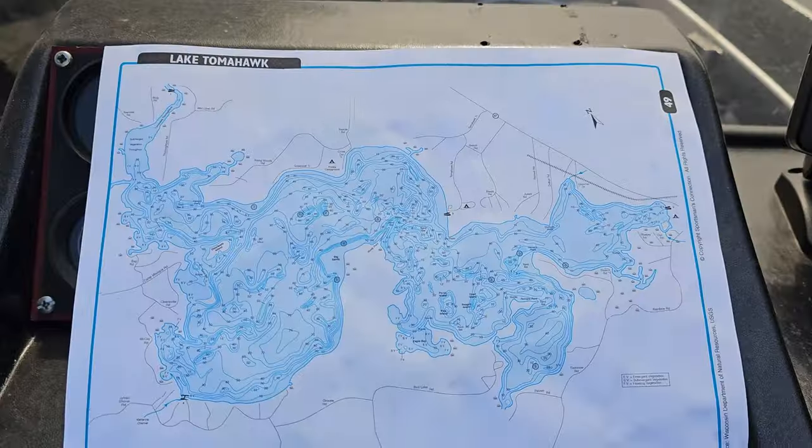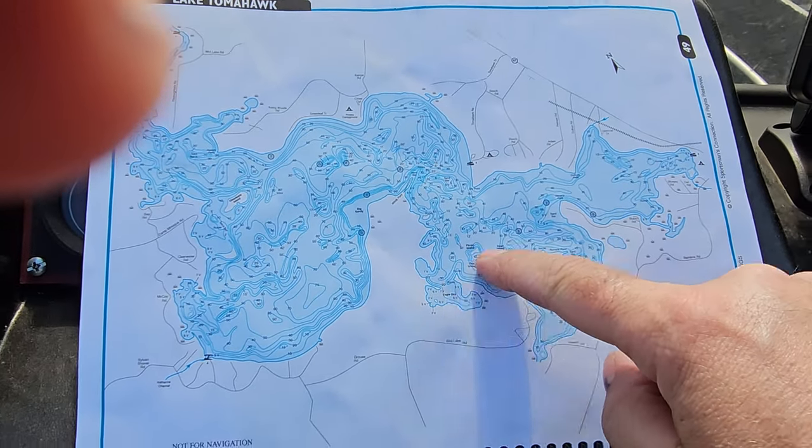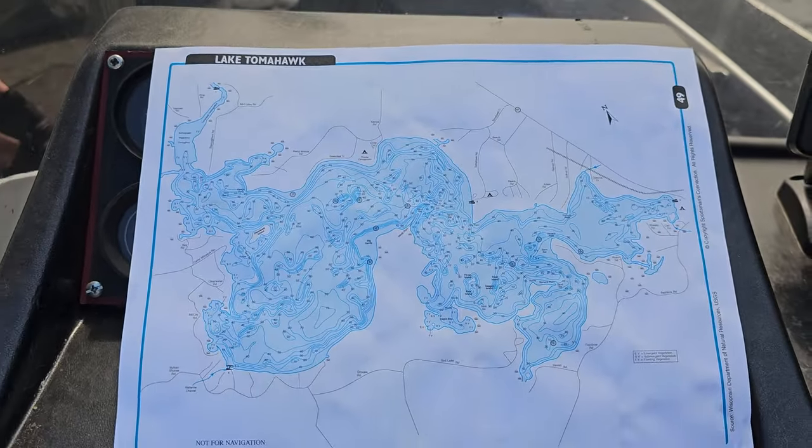Time for lunch. All right, lunchtime is over. It is 3:30, something like that. So we're gonna spend the rest of the day fishing the other half of the lake. This morning, let's see, there's the landing. This morning we did down in here and up and around here. So now, time to hit this half of the lake.